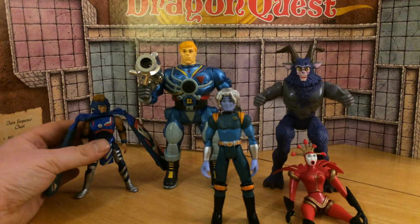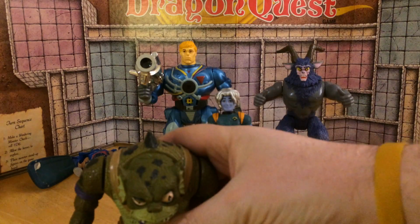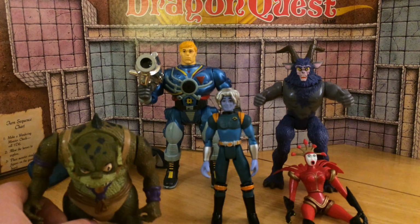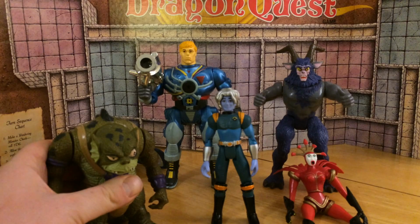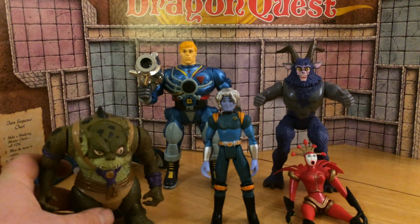Is he going to stand up? Oh, no, he's going to fall over. Another Thundercat. This chap. Now I have him already, so I'll probably sell him or trade him. Yeah, that's him.